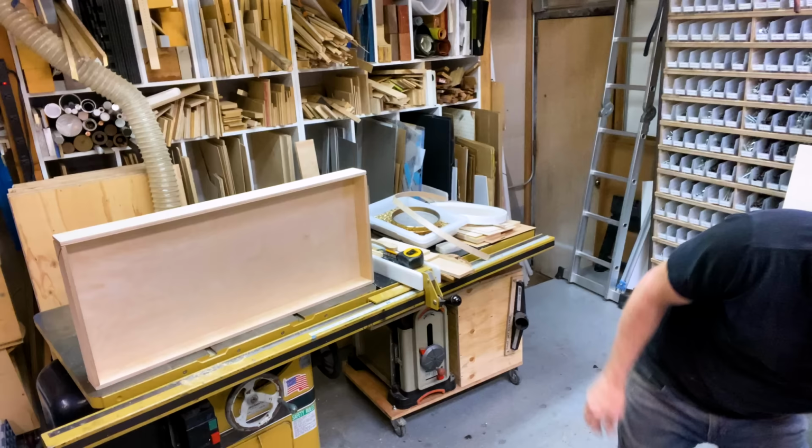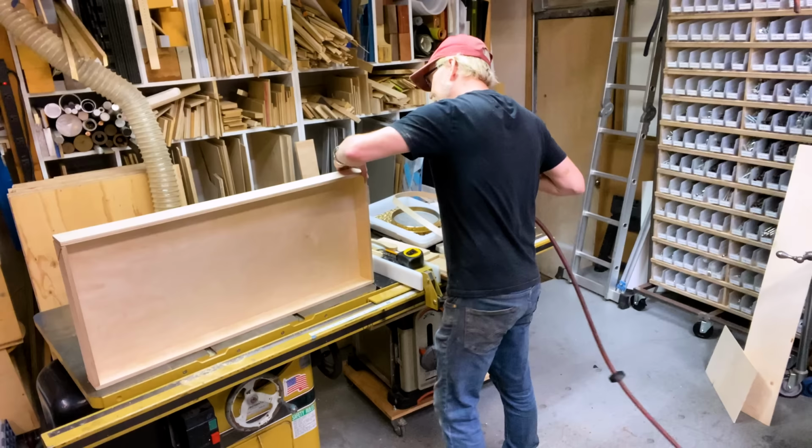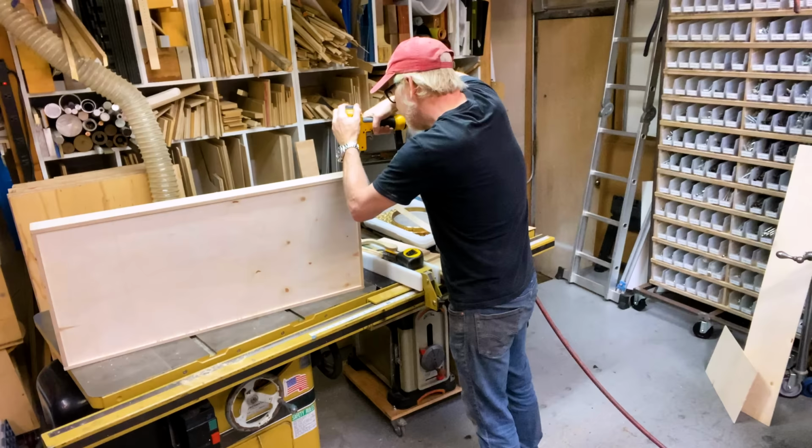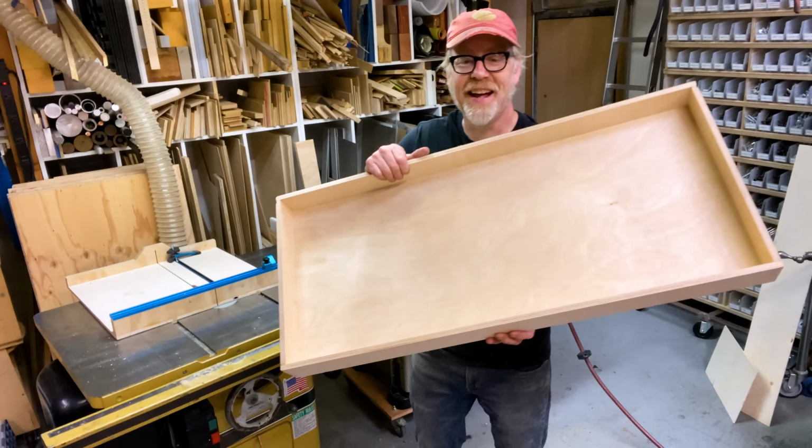Staple it into place. I know one of these days I should just do a straight glue and clamp, but I'm just too impatient. There we go. That is a drawer. Nice. All right.